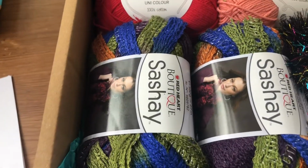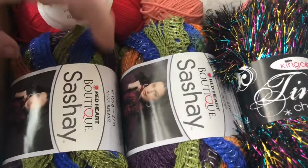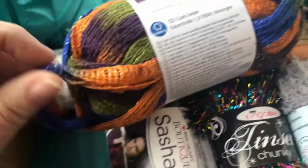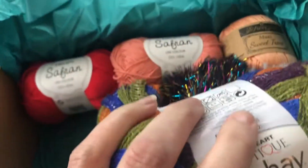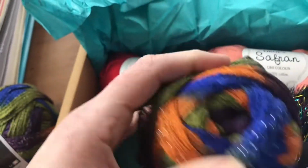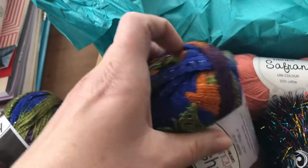Cool. Let's see. So we've got some... I don't even know how you describe that. That's really quite funky yarn. Ooh, I don't think this is going to work with what I had in mind initially, but I've got some lovely ideas about what I could do with this.